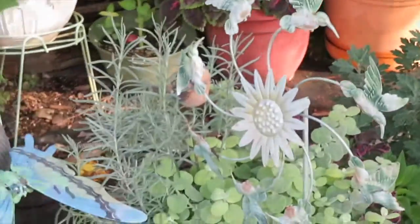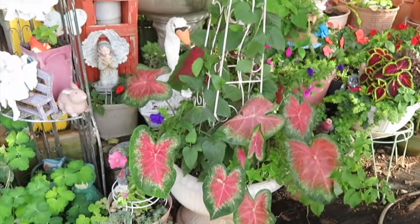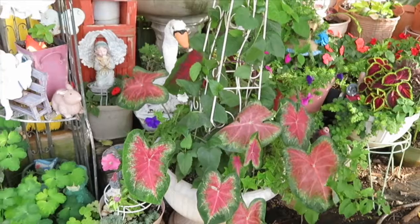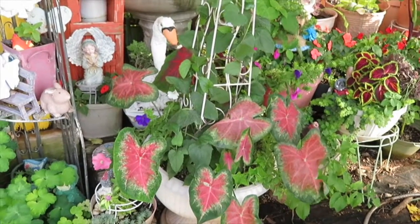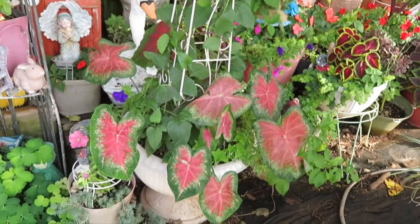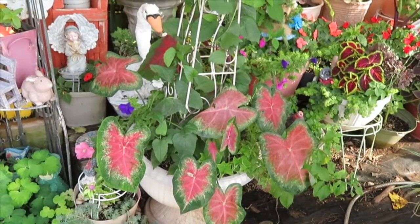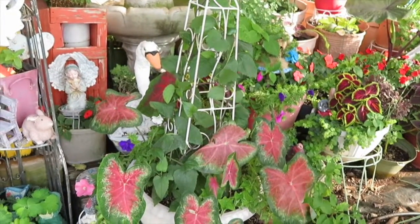And I love the caladiums in a pot. Actually, my neighbor Diane got me started really loving this. I had already planted them, but she put hers in a pot that had some of the same colors as the caladium that she put in it, and it was just show-stopping gorgeous.